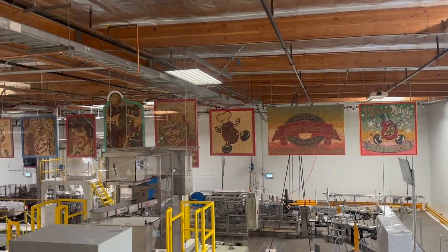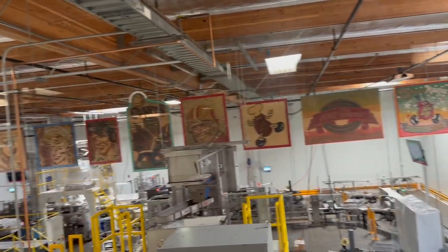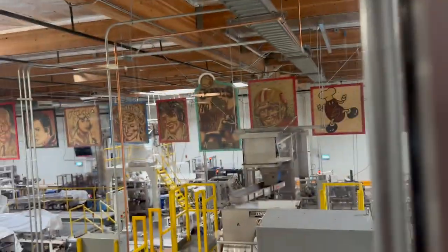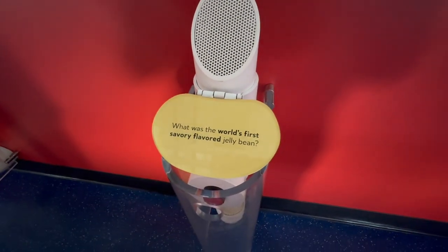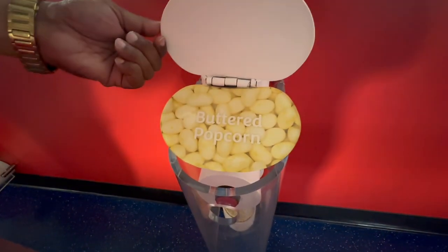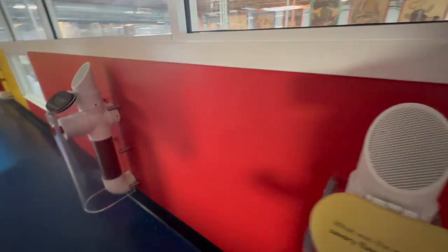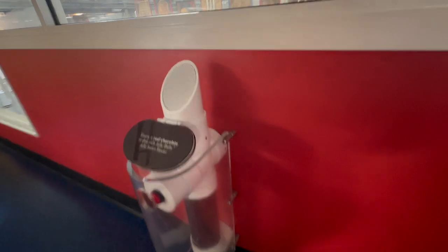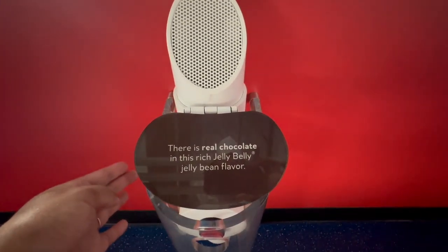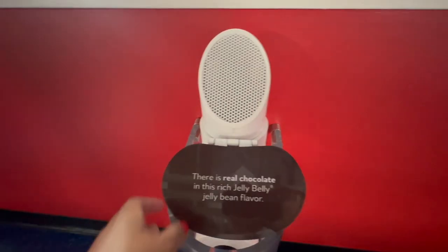Lots of Bay Area stuff. You've got Niners, Giants, never knew that. What was the world's first savory flavored jelly bean? Oh, my favorite. Buttered popcorn. I'm not a huge fan of the chocolate pudding flavor.